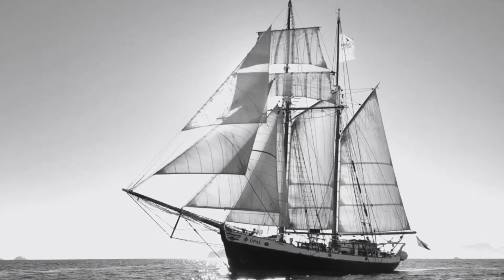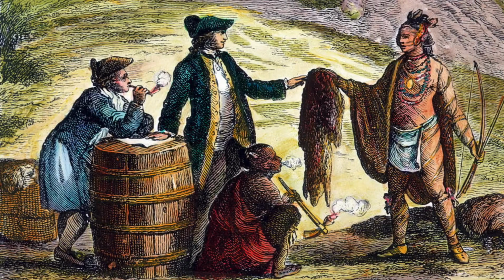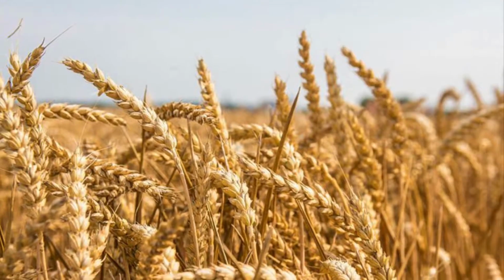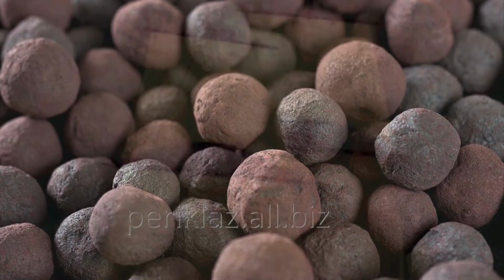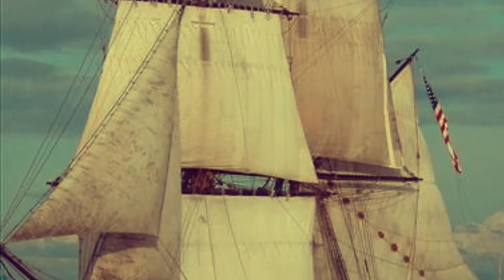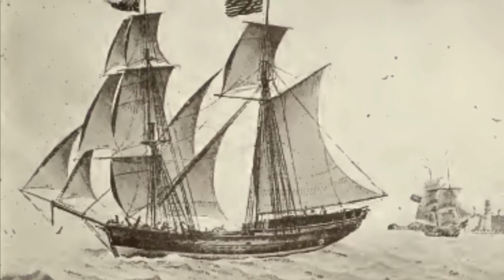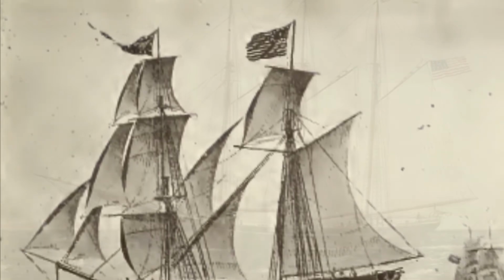Eventually, fur trading began to decline in the 1820s, and by the 1840s, the fur trading era had come to an end. Between the 1830s and 1850s, grain and iron ore started to be shipped on the Great Lakes. The first cargo of grain was shipped in 1836 to Buffalo, New York, on the brig John Kenzie. The first cargo of iron ore was shipped through the Soo Canal in 1855, also on a brig called Columbia.